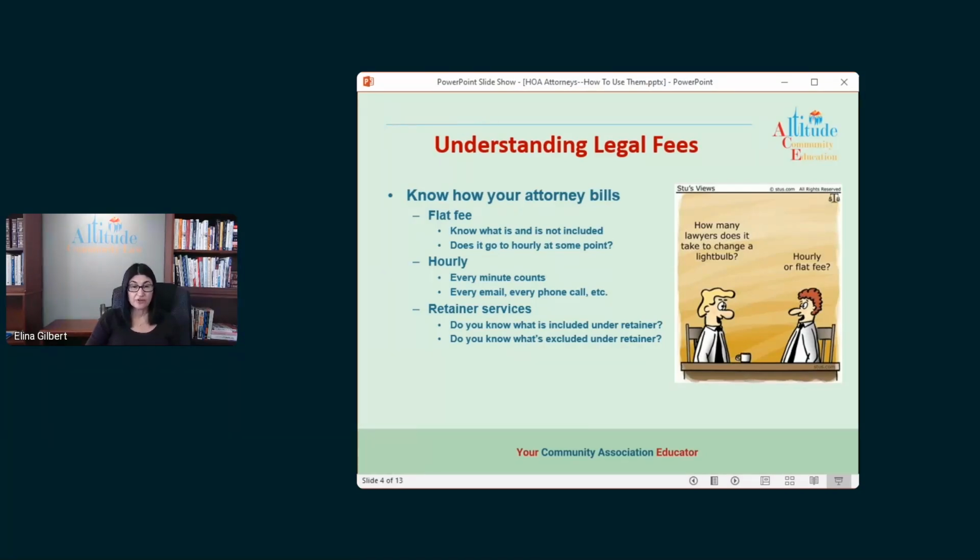Hourly rates are exactly that. You get charged by every single minute, right? Every minute is going to count. That means every email, however long it takes your attorney to respond to an email, however long that attorney stays on the phone with you, however long it takes that attorney to look through your governing documents and then type an email responding to your questions, that's how you're going to get billed. So make sure you also know your attorney's hourly rates, because if it's hourly, it's however long it took times their hourly rate.